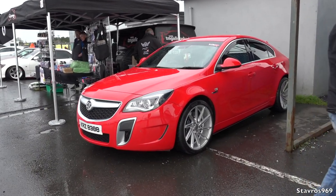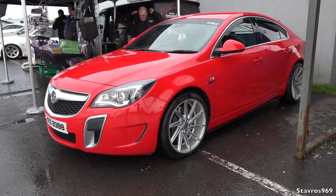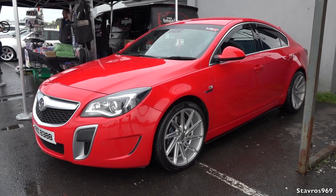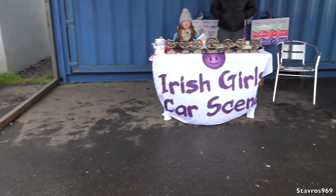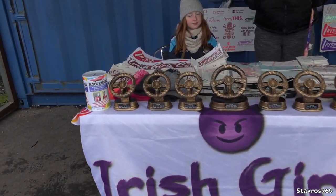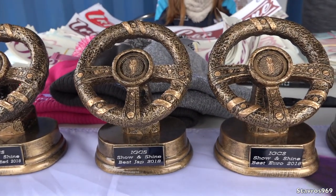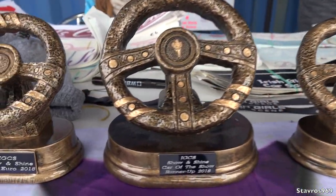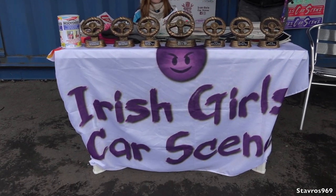And check this out, we have the Vauxhall VXR here as well. About 320 brake horsepower out of them. I think he's going to get it mapped up to 420. We'll see on that one. Nice power though. And this is the Irish Girls Car Scene, and these are all the trophies they're giving out today. So we have best modified, best show and shine, and car of the show. Just some of the trophies that will be given out today.